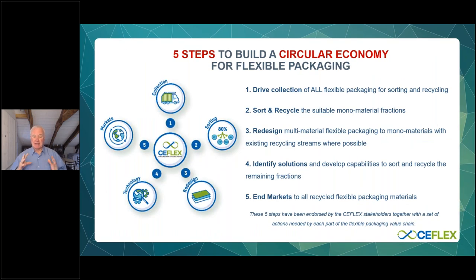These stakeholders have collaborated to identify what we call our roadmap. It's five simple steps to realizing the circular economy. You have to collect it, you have to sort and recycle it, you have to redesign the bits that don't necessarily fit with the recycling infrastructure that's available. And if we can't redesign it because the product needs that protection, then we need to identify solutions and develop the capabilities to recycle the remaining fractions. In parallel with all of those steps, it's important that we develop end markets who can use these materials. Next slide, please.